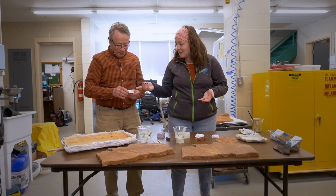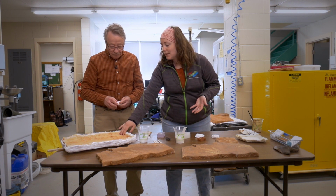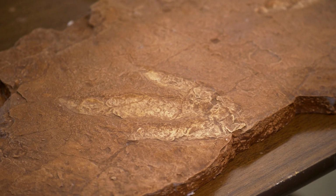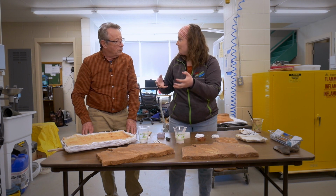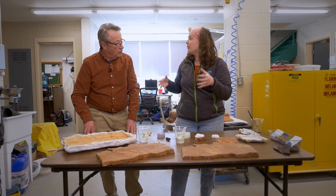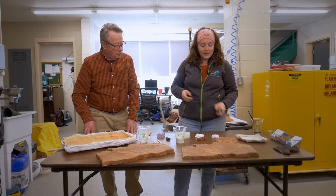Yeah, we've done this with something small. This is a mold that I made for a Triassic footprint. So this is a bit bigger. This is something that, after you mix it and put it into the mold, you let it sit for a couple of days. Couple of days, all right. And then you just paint them.